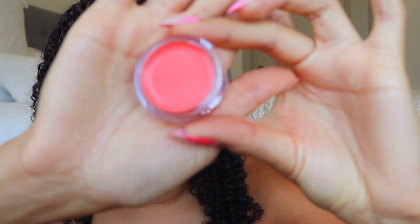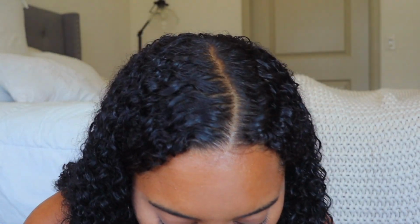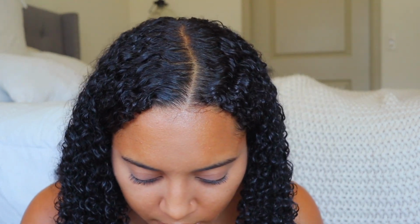I love this packaging. I don't know why I smelled it. Okay, here's the color. It is pretty pink, but we'll see how it looks. I'm gonna use a brush. I've seen people use their hands, but I don't really like doing that. This is just a random brush.